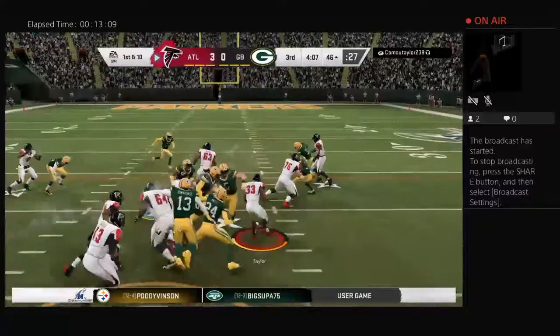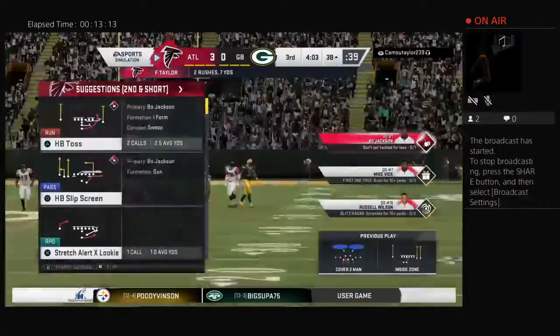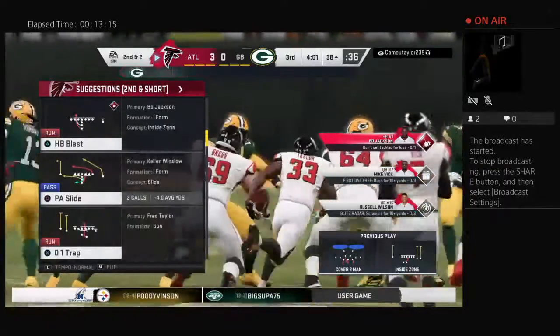On first down, it's Taylor. And the result here, a pickup of 8. Leaves him with 2 to go on second down.